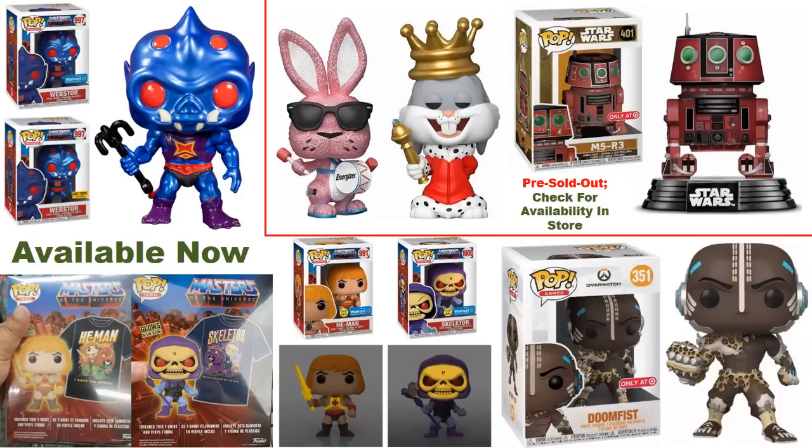Now with Target, they have some figures that have pre-sold out. That doesn't mean you won't be able to get them. It just means that you'll have to wait until they either restock on the website or they actually drop in stores. Okay, so be on the lookout for these. That does include the diamond variant of the Energizer Bunny. We also have their King Bugs Bunny, M5R3, which of course is a Star Wars droid.